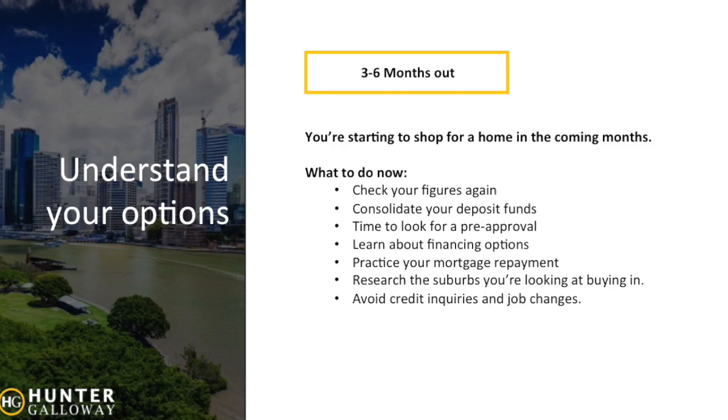Understand what type of property you're after. Are you after a unit? Are you after an apartment? Do you want a house? How many bedrooms do you want? The more specific you can get on the neighborhood and the property you're after, the better and easier your researching ability will be on that specific demographic you're after.